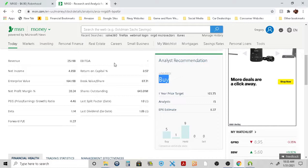Book value per share is $87.71. This is the actual value of the shares. If you don't know what book value is, it's the actual value of the shares, right? So right now, we're at $4.90. That's the actual going price for it, $4.90. So this thing has lost a ton of money, so it's just a matter of time before we see this thing turn around, obviously, with the market going up and down, and we'll possibly see a return to the actual book value and going on up further.